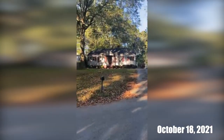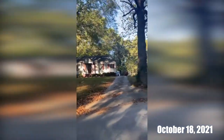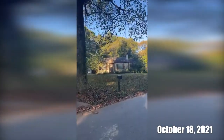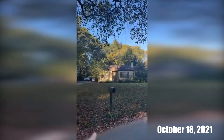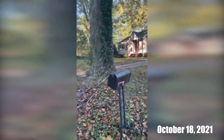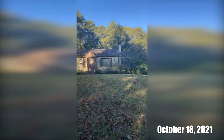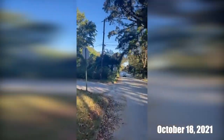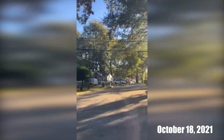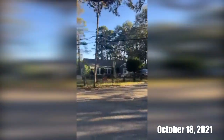Here is 3161 on the other side. And this little house has had no action since I've lived here. It's just kind of closed up and it's had the same wreath in the window for 4 years. This one is, don't know. But that one's on the corner of Birch and Old Jonesboro. Another big old tree, and there goes Birch down the hill.